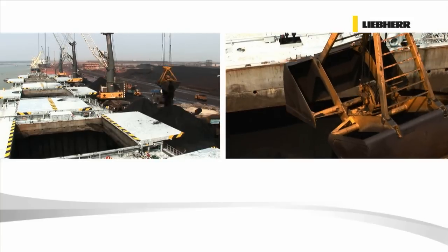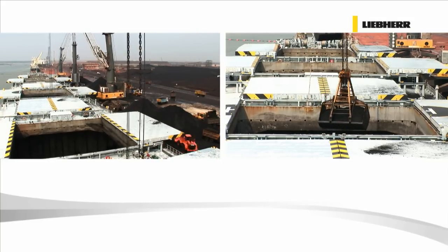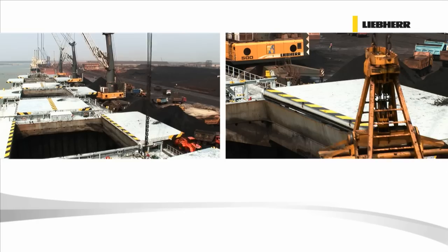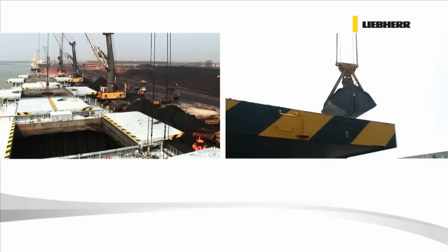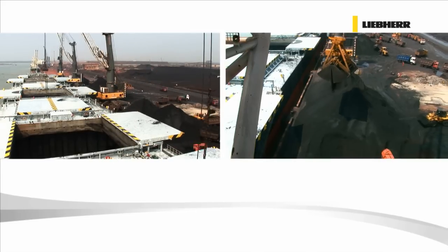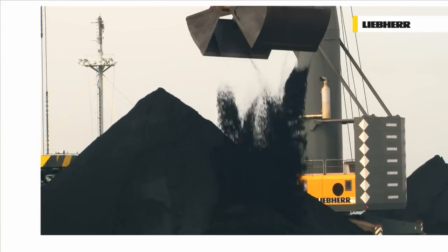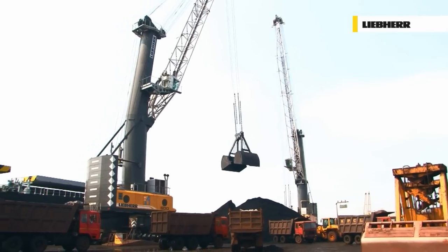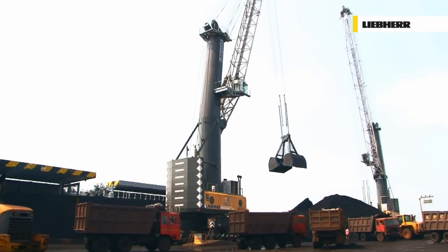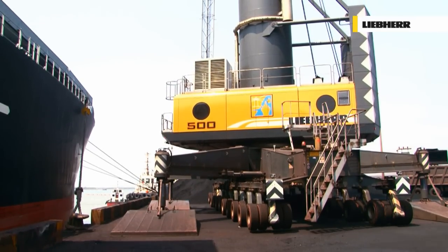Krishnapatnam Port has broken several all-Indian handling records, with peak performance of their LHM 500 cranes reaching 1,500 tons per hour and an average handling rate of 1,050 tons per hour over the entire vessel. The handling rates of Liebherr's biggest bulk handling machines can even reach up to 2,000 tons per hour during peak times.